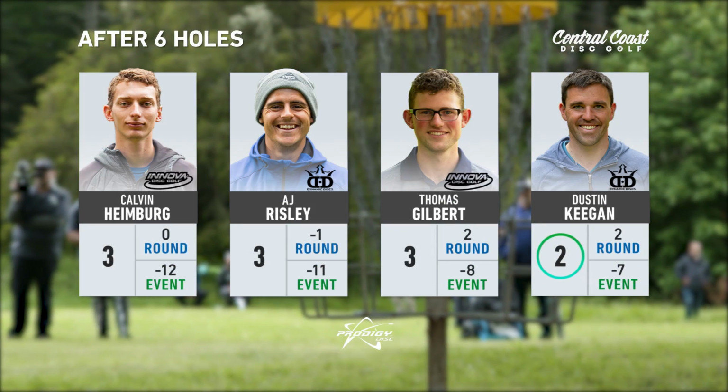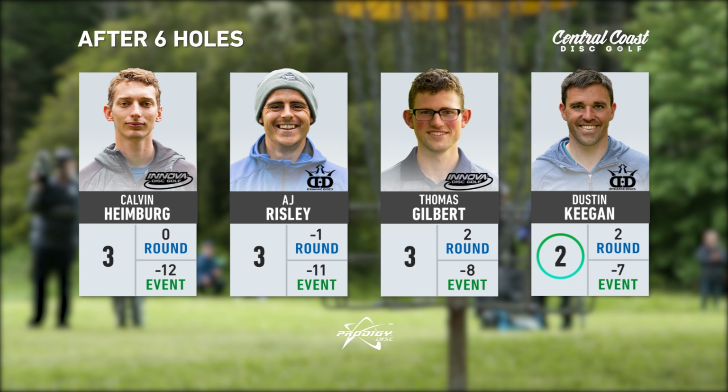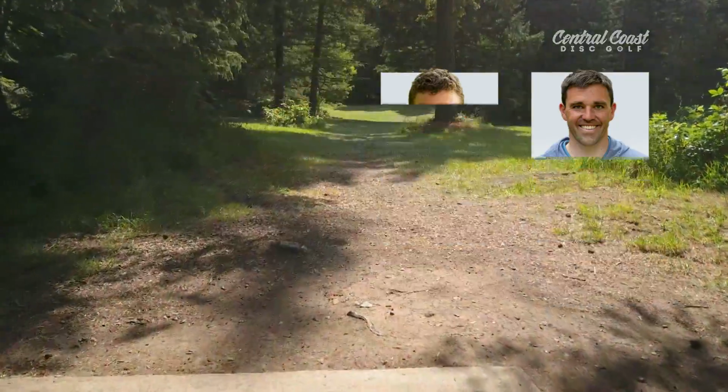Great putt by DK. Yeah, that's good to see. Easy guy to root for there. Happy to see that one go in. Calvin still leading the gang by 1. Everybody in the mix. And I'll be looking at hole 7.